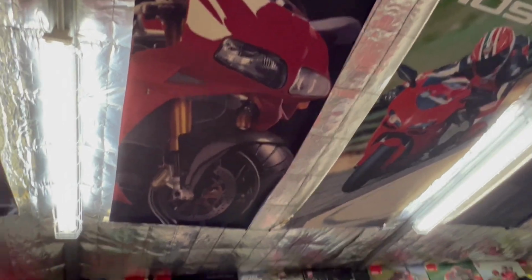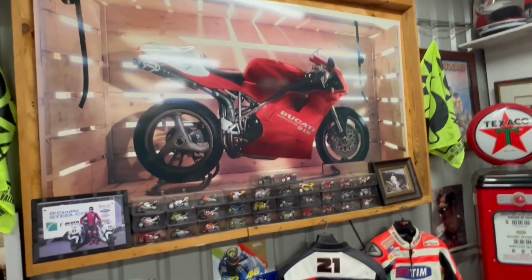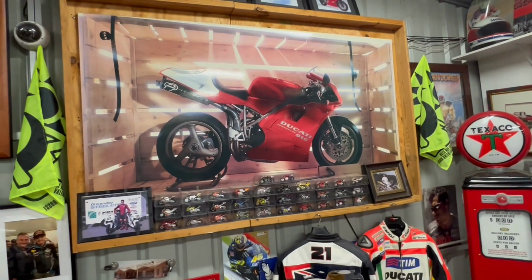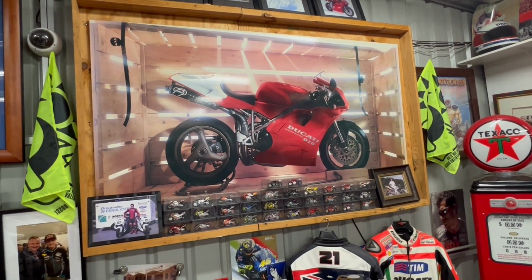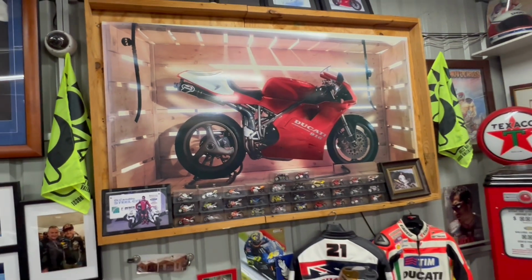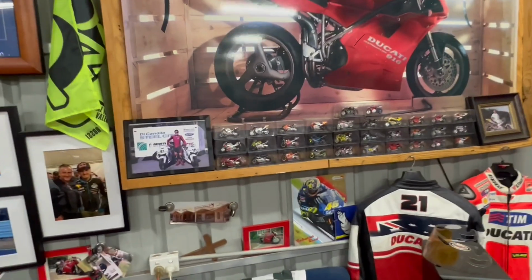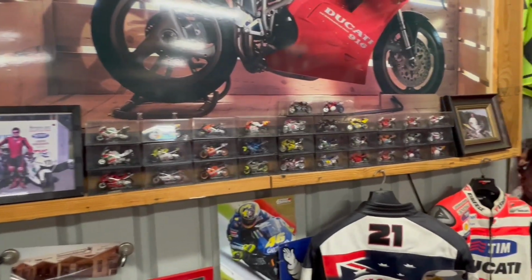Really cool posters on the ceiling. This is an iconic picture. Many of you are going to recognize the 916 in a crate. In fact, we had a client try to replicate this from us recently. He bought one, I think about a year ago, had a crate made and put it in his house, just like that. Bunch of little mini bikes, as we said before.